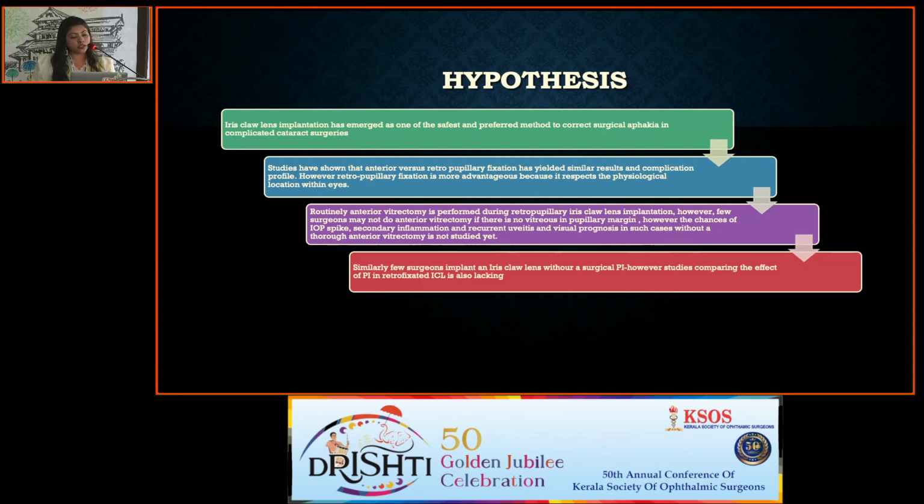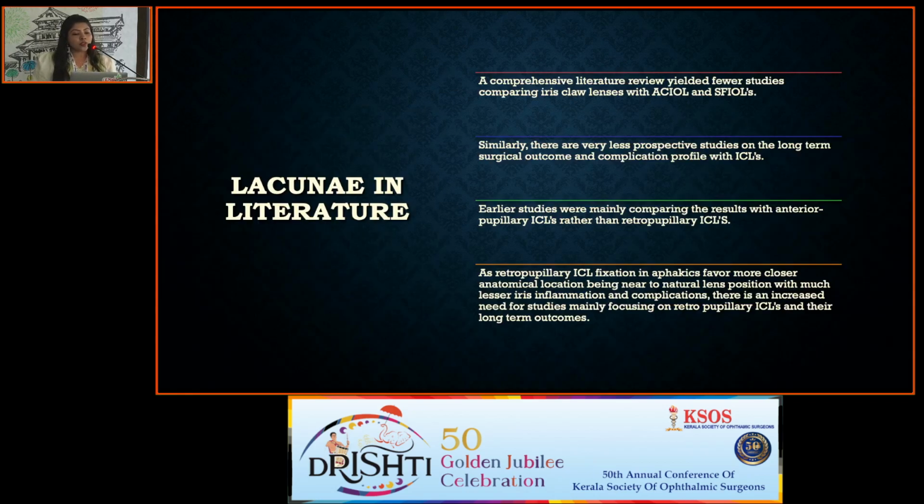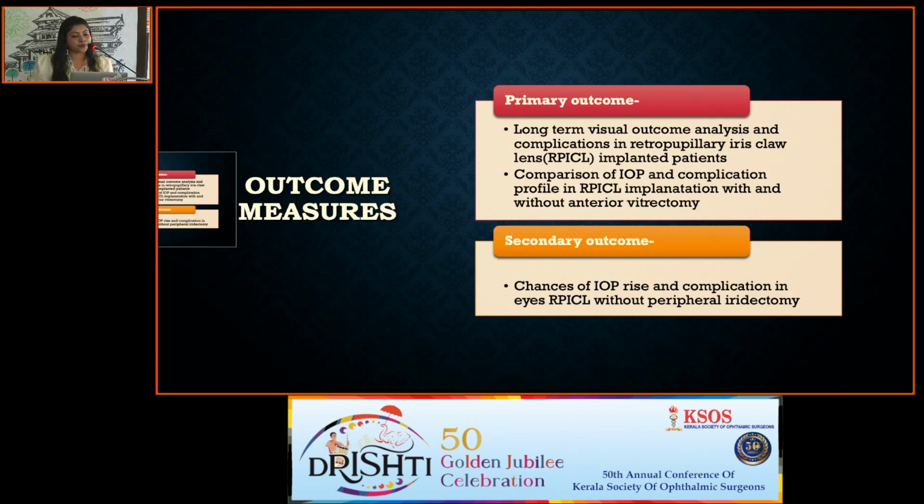Also, there are a few surgeons who implant an iris claw lens without a surgical PI. However, there are no studies comparing the effect of PI on the long-term IOP profile. When we did a literature search, a comprehensive literature review showed that most studies were comparing iris claw lenses with anterior chamber IOLs and scleral-fixated IOLs. Early studies mainly compared results with anterior iris claw lenses rather than retropupillary iris claw lenses. So there is an increased need for more studies focusing on retropupillary iris claw lenses.